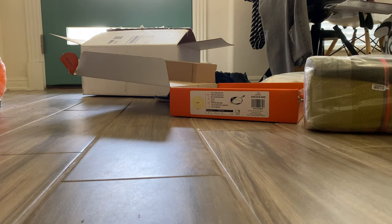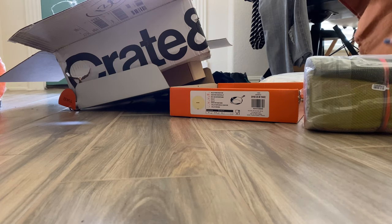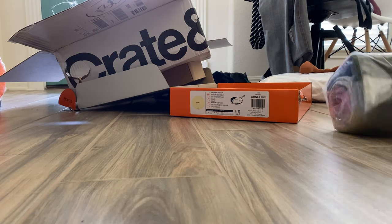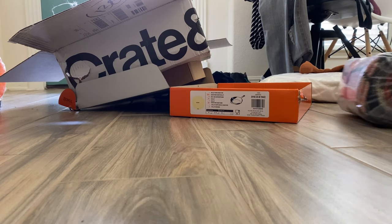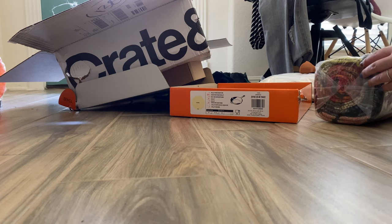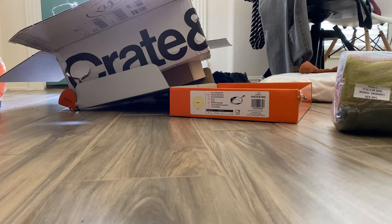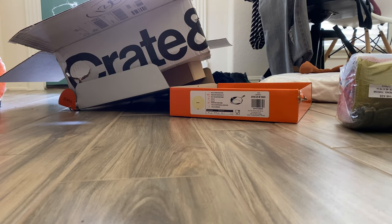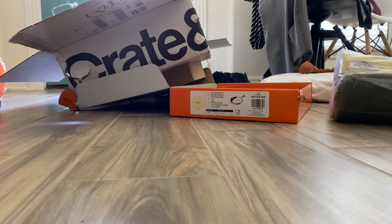Lastly, I got a throw, and I guess I need to put together my accent pillow too. I've been really into the coppery color lately, so this is the accent pillowcase for this guy here. And in the image online, this one looked like it had a lot of that orangey copper color, so we'll see. We've been using random throw blankets that we found for cheap over the few years. So I wanted to get something nicer.